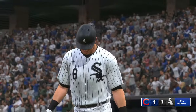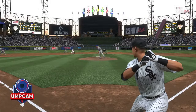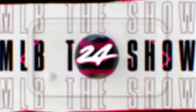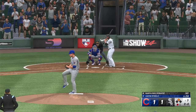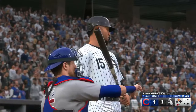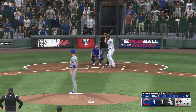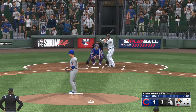I don't know what he's looking for right there. You have to be ready to swing the bat. You can walk it off if you're just a little more aggressive. Maldonado. Martin Maldonado up to hit. That one missed. Winning run at second with one away here in the last half of the third.